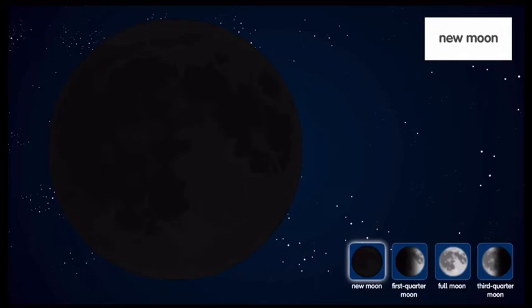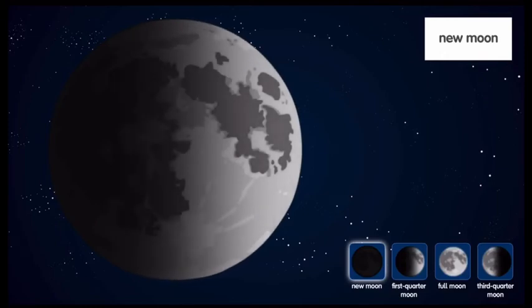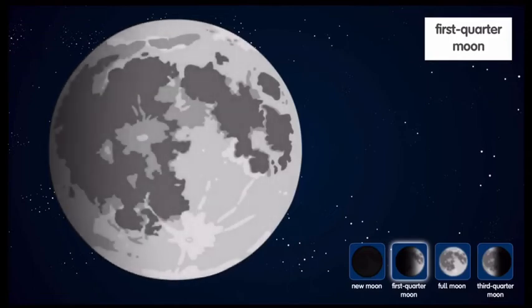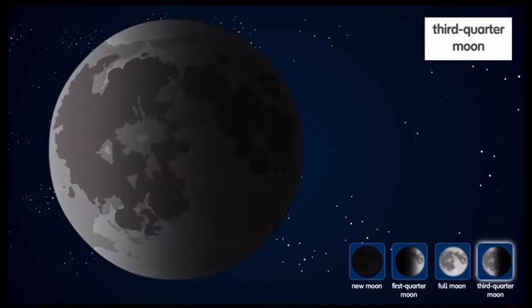Around the 8th day of the month, the moon looks like a half circle. This phase is called the first quarter moon. Around the middle of the month, the moon looks like a full circle. This phase is called the full moon. The moon looks like a half circle again. This is the third quarter moon. This phase happens about 1 week after the full moon. The pattern of the moon's phases, or shapes, repeats every month.